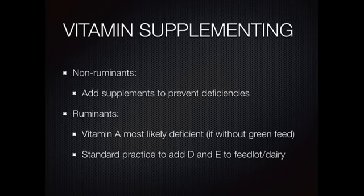When we talk about supplementing vitamins, generally a rule of thumb is for the non-ruminants, they add everything just to make sure they've got it and prevent deficiencies. For the most part, toxicities would take quite a bit to get to, and we're usually really only concerned on the fat-soluble vitamins because those are stored with the fat. Water-soluble vitamins tend to get flushed out every day with the water of the system.